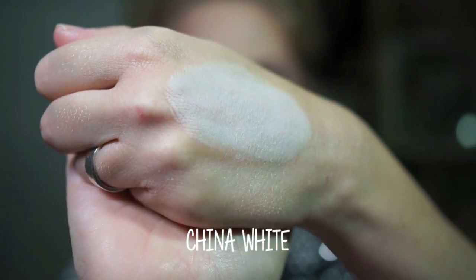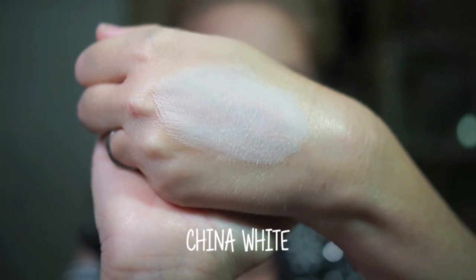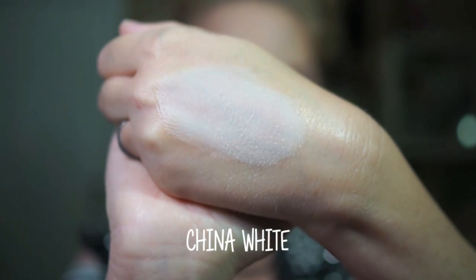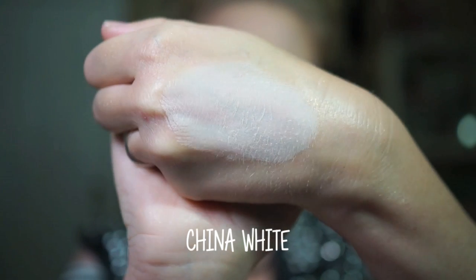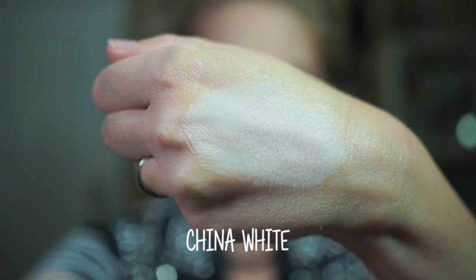Right below that, we have China White, which is definitely one of the most pigmented, super light shades that I have ever seen. This would be marvelous as an all-over base to make other colors that you lay on top of it pop. Very pigmented, very bright. I used a little bit of this on my lid today, but then I covered it up with that gold shade, so it's kind of silly to say that I'm wearing it because you can't see it anymore. But it's there, and once again, all the mattes in this palette are just so incredibly velvety, so soft.